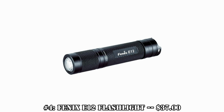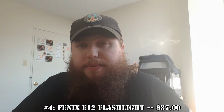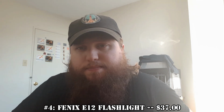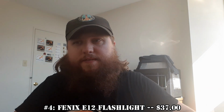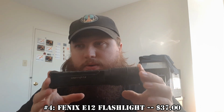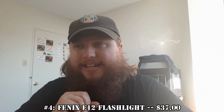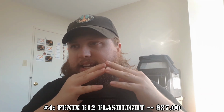Number 4, the Fenix E12 Flashlight, $37. The ability to see in the dark, such as at night or during a power outage, is a pretty common base to cover with your EDC. I personally own a Fenix flashlight, although not the exact model I'm recommending. The one I own is the LD41, and let me tell you, these things are built like tanks. You are not going to break a Fenix flashlight easily.